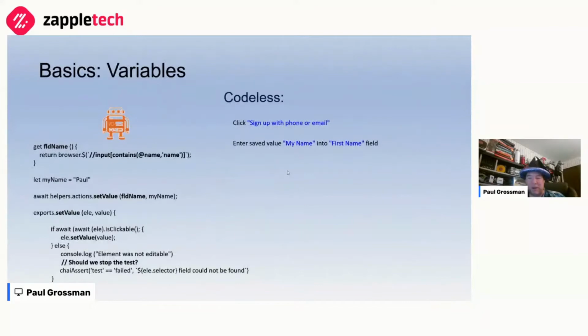We should actually work a little bit with variables in there. So in this case, I've got a name, and I've let my variable my name equal Paul. And then when I'm doing it as coding, I set my value and set the field. The field's going to be this name, and I'm passing in a variable, my name, instead of an actual hard-coded string. And of course, I do have the set value down here doing the exact same thing. It's checking to see if set value is clickable, and if it is, set the value. And if it's not, say hey, the element was not editable.